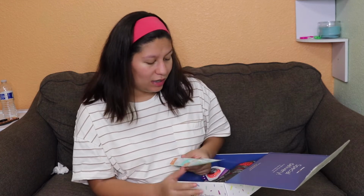So if you guys are wondering about the Target registry, Bye Bye Baby, I have the Bump Club and Beyond registry bag, Amazon registry, and I also have a newbie box. I might be getting a baby list box that I ordered, but I don't even know when that's coming in, so I don't know when I'm going to get to upload that one for you guys. So far, those are the ones that you guys have to choose from, and for this one, it is the Walmart one.